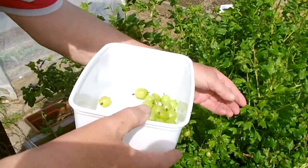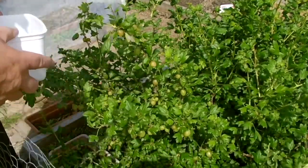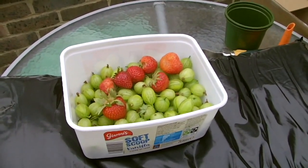The gooseberries are showing a good crop, but they are not ripe yet, and to assist with their development I'm picking every other one on the bush. Strawberries are becoming ripe, and these were picked before the mice had a go.